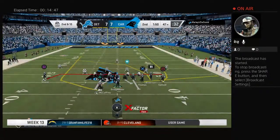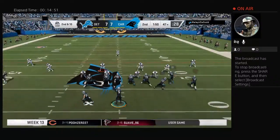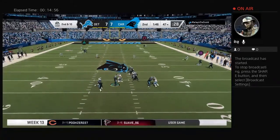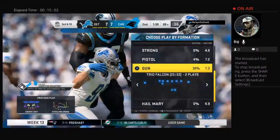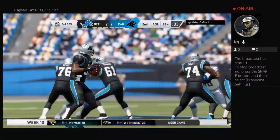An incomplete pass on 1st down. That leads to a 2nd and 10. Bridgewater. And under the Lions' pressure, he's brought down. Ryan Kerrigan able to record his 5th sack of the season. Well, it was 2nd and long. Now it's 3rd and even longer.